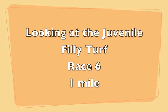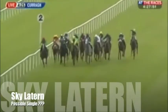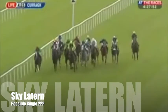Let's take a look at the Juvenile Filly Turf, race 6 at a mile, and it's going to lead us to what I think may be one of our two possible singles in Sky Lantern. Take a look at the gray horse in the middle of the racetrack. Sky Lantern obviously running the opposite way that we run here in the States, coming from Ireland in her last race. This is the Moyglare Stud, Grade 1. And there she goes. Hits the middle of the track, opens up, has fun, wins with ease.